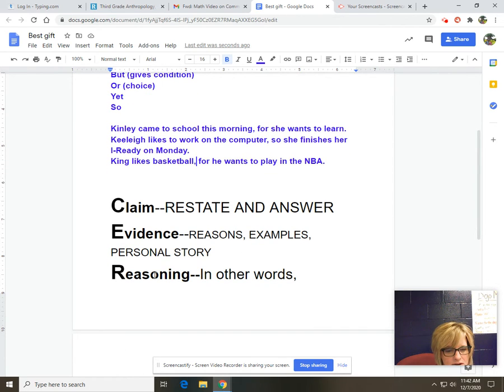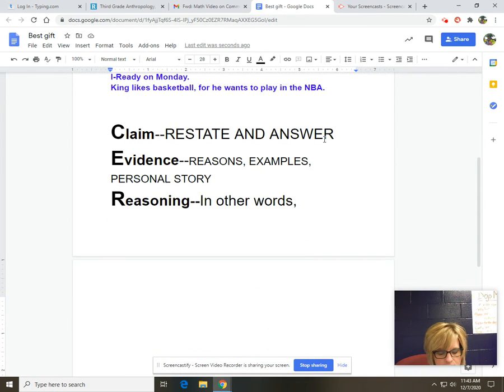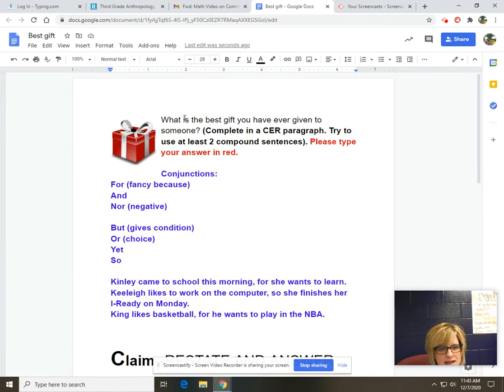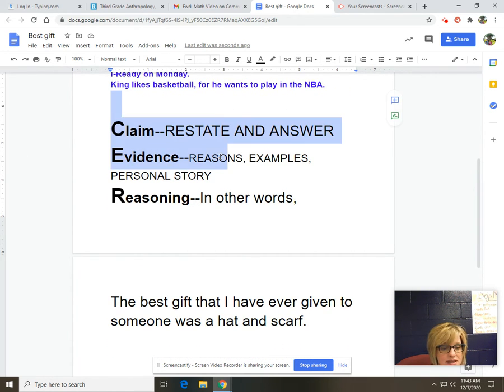So we're going to do a CER today. So I'm going to think, let me go back and look at my question. What is the best gift you've ever given to someone? Okay. The best gift that I have ever given to someone was a hat and scarf. Okay? That's just an independent clause. There's not a subject and a predicate. It doesn't say who, but I'm going to talk about it, and I'm going to use a personal story. Now, our evidence, I did my restate and answer. Now I've got to have evidence. Today, I'm not going to do reasons or example. I'm going to do a personal story.